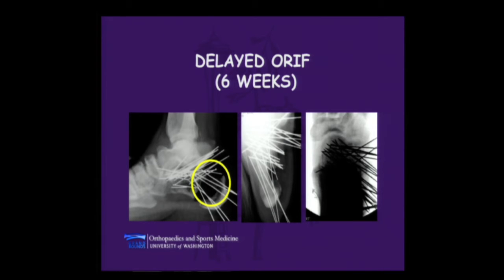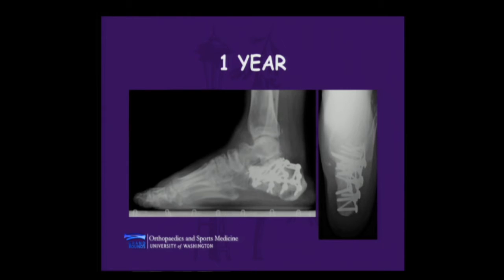This was bone grafted actually with just cancellous bone graft. That's at 6 weeks, and here he is at a year, and slight settling of his morphology, but a reasonable maintenance of the alignment of his foot.